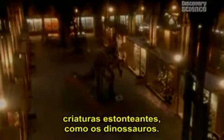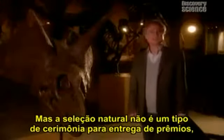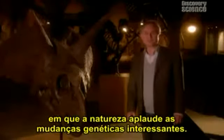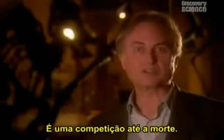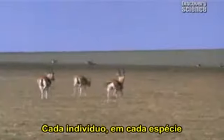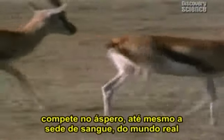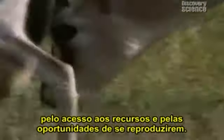The process of natural selection explains how simple structures over millions of years eventually evolved into complex, astonishing creatures like the dinosaurs, or us. But natural selection is not some kind of awards ceremony where nature applauds interesting new genetic mutations. It's not nature's fashion show. It's a competition to the death. Each individual within every species competes in the harsh, even bloodthirsty real world for access to resources and for opportunities to reproduce.